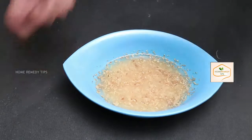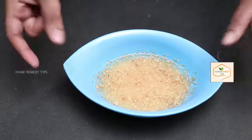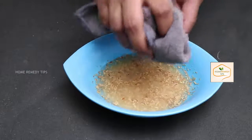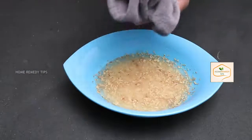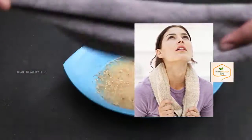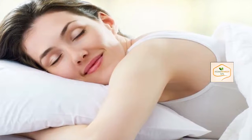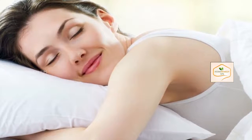You can also add this mixture to your steam inhalation process, which can work more effectively. You can also dip your towel in this mixture and wrap it around your neck for continuous inhaling and for permanent relief. When you feel relief from the sinus, you can take it off and take 10 to 15 minutes of rest before starting your day.